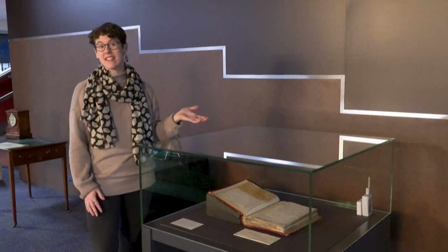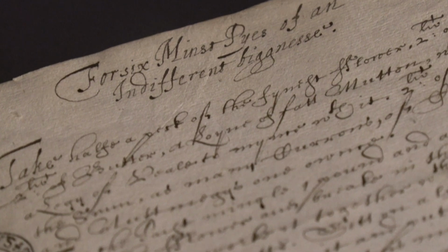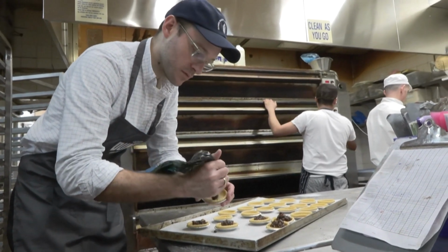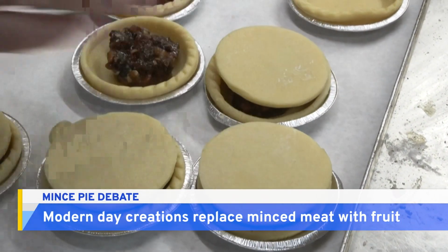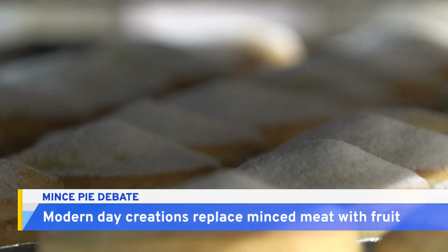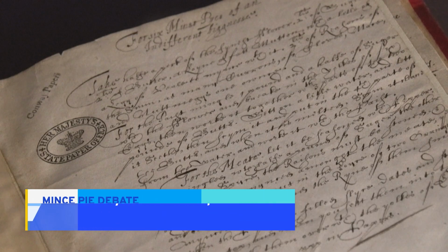This is a 17th century mince pie recipe. The word meat used to mean food in general, and mince pies used to contain minced veal. But over time, most recipes dropped the meat in favour of more fruit, though many modern-day recipes do still contain animal fat. Historians say it's natural for food culture to develop.